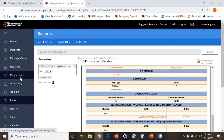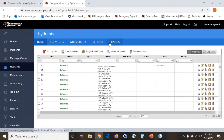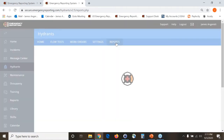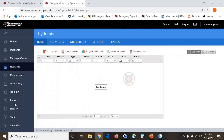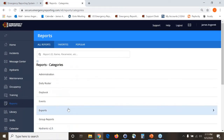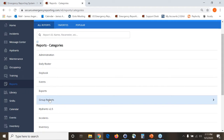When you're pulling reports from the reports module, there are a couple different ways to do it, okay? The hydrants module, the maintenance module, occupancy, and training. When you are in one of these areas and you see this reports tab sitting right here, when you click on that, you are going to get reports specifically about that module itself, nothing else. When you're in the actual reports module itself, there are a couple different ways to do things. You can come in and it's going to give you a list by module of all the different reports that you can see. You can work your way down through here, okay?